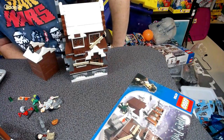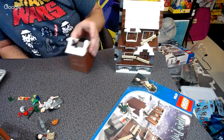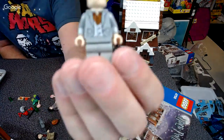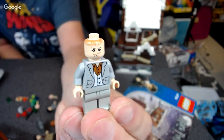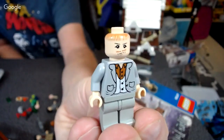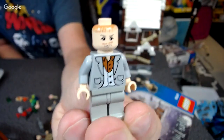Oh yeah, Brick Songs, definitely. Yeah, the hair print. The pieces and printing have gotten so much better. It's kind of crazy how far they've come. I mean, this figure right here is the greatest example of that ever. I mean, look at that. That's 2004 right there, all day long. Look at that face. Look at that face, though. That is a great figure.